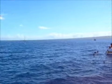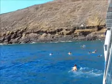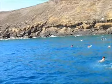And we're going to go snorkeling. If you see these people snorkeling out here, we're in a caldera. It's got a coral reef and tons of fish. And we're going to go out and snorkel for a while and have a blast.